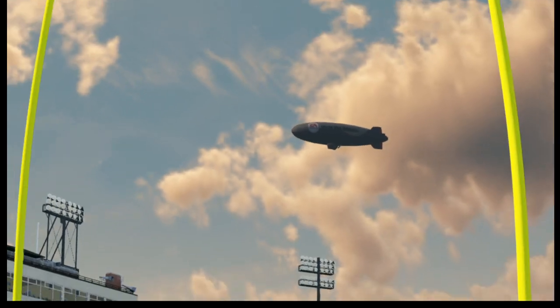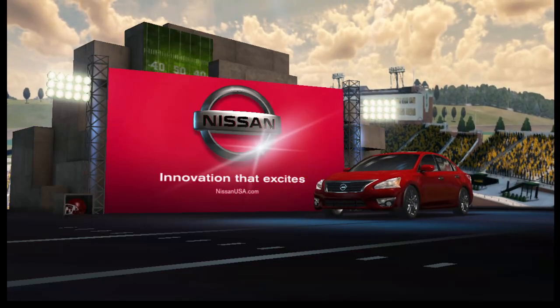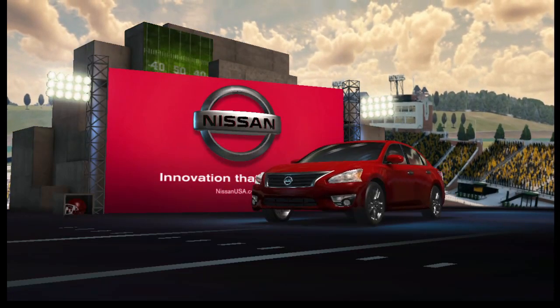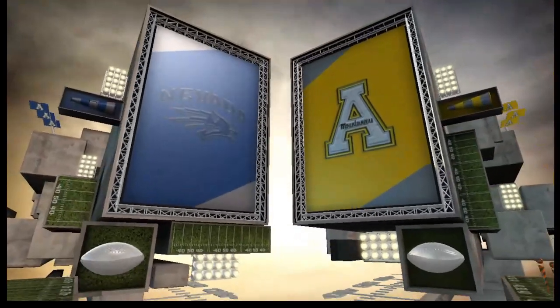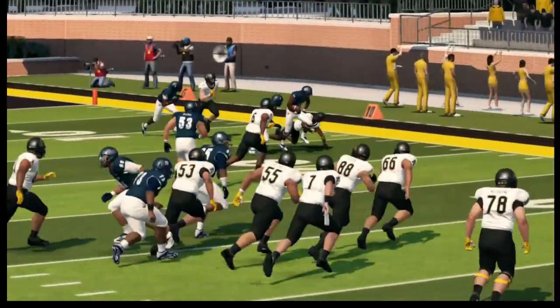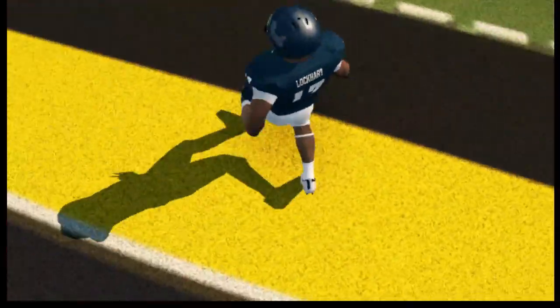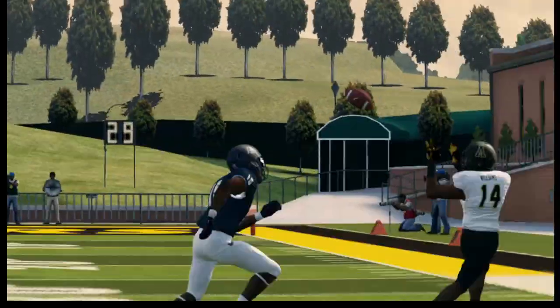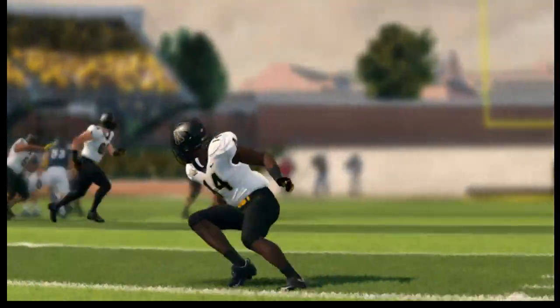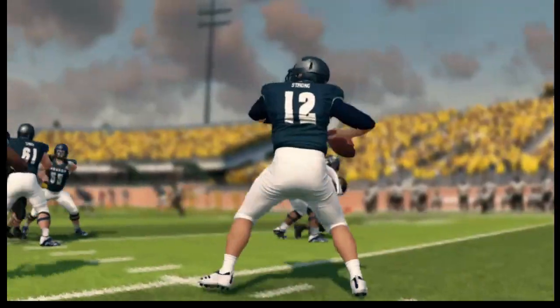We've played 30 minutes. Glad to have you with us on the EA Sports NCAA Football 14 Halftime Show, presented by Nissan. Innovation that excites. David Pollack and I here in the studio to break down everything that just happened in your game. We've been looking forward to this game all week, and it has lived up to billing. A close game. You feel like it's going to be a great second half, and boy, we've got the perfect guys in the booth.